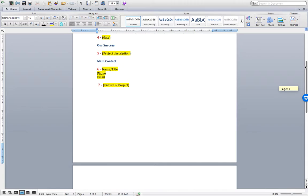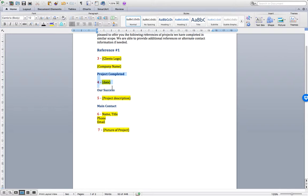Now, if we look at the next part, you want to really bring some context into this reference by providing the date that you actually did the work. And then the next big part, the most important part, is our success. So this is your project description. You are going to say in here, quick, high level, what you did, how you did it, and how the project's similar to the one that you're responding to in this RFP, and that's going to help you out there.